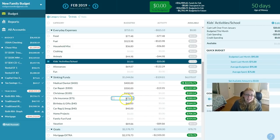Life insurance, this one we know exactly, well, kind of exactly how much we need to pay and when it's due. So if we pay this amount every month, then when it's due in November, we will have all the money we need right here for it. It's so nice to have all that money set aside when these big annual bills come due.